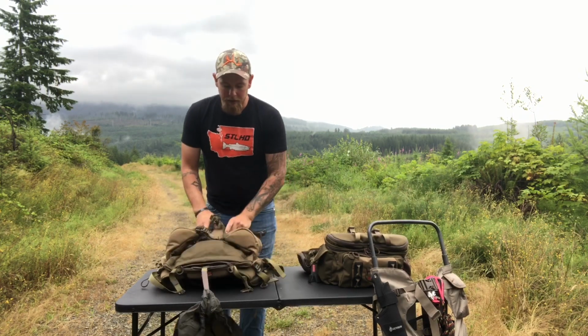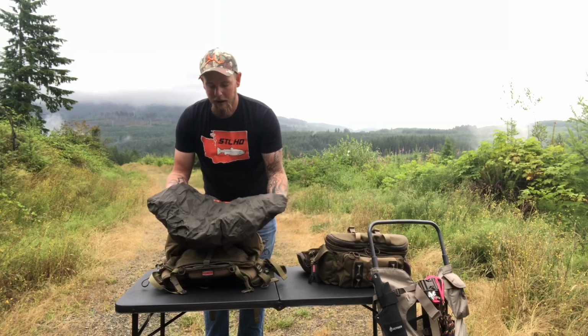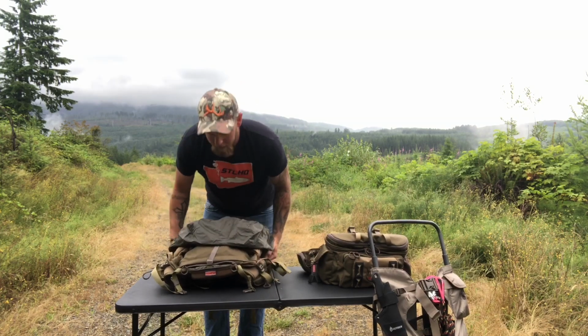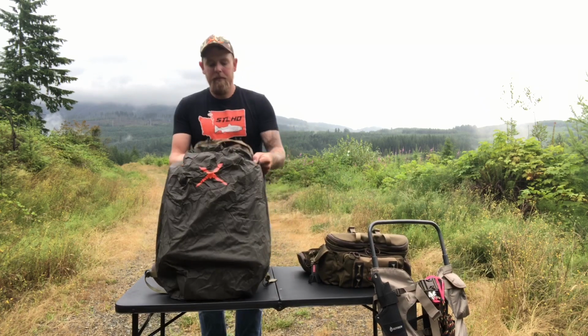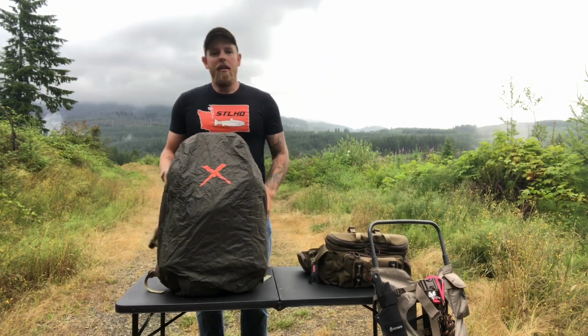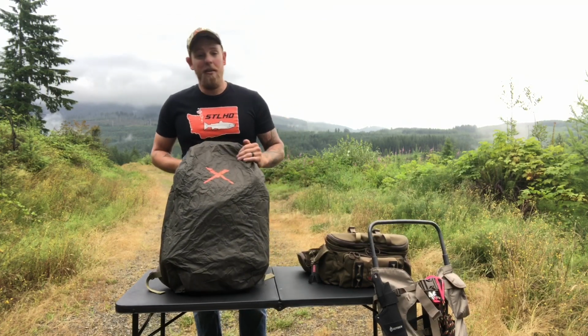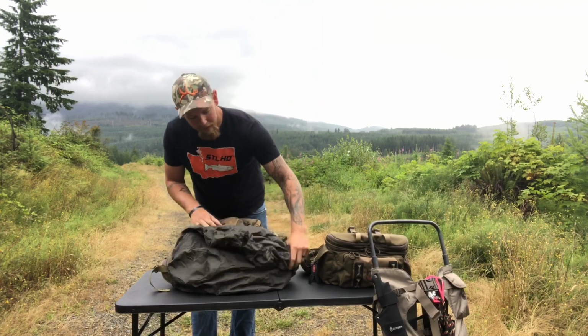Here, I'll kind of do this for you guys real quick. It fits over the bag nicely. It keeps the stuff dry. It works great. Didn't have a problem with it. And there you go. Now your stuff inside is dry. Like I said, it worked. It worked good. Everything was dry. Everything did what it needed to do.